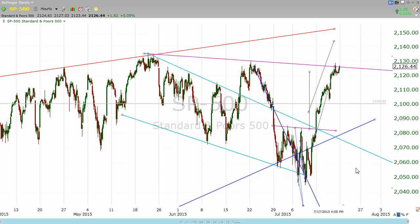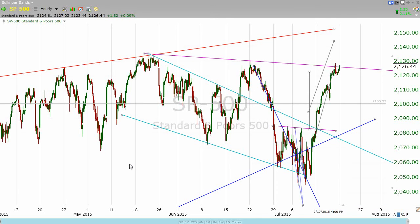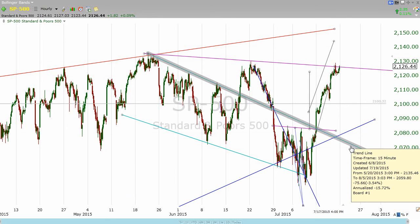I'm not thinking right now that this line necessarily gets back tested, because if so, it would mean the markets would give up 2.5 to 3% in order to do so, and I'm just not seeing that at this point in time. Famous last words. Watch us open up with a 50-point gap down tomorrow. But if so, this line should give support.